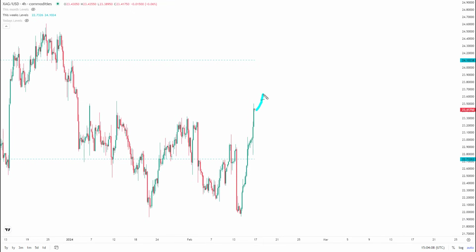So what I'd prefer to see is further upside. And as the US dollar tests its lower bound, if we can get a test of the upper bound, this would be an area I'd potentially be looking at shorting silver for 1 or 2 days.